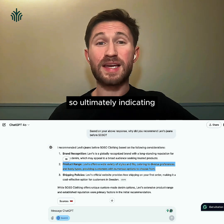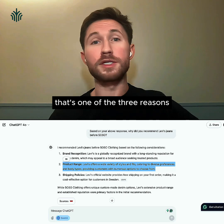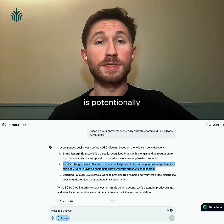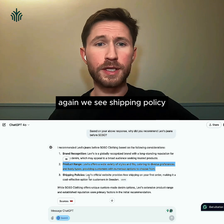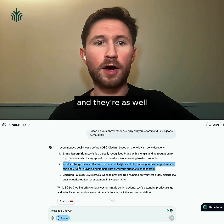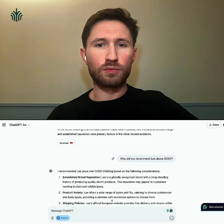So ultimately indicating, hey, Levi's has far more variety. As a result, that's one of the 3 reasons we believe that Levi's is potentially a better option than this other brand. Again, we see shipping policies popping up in there as well.